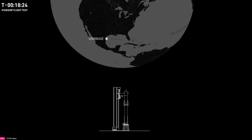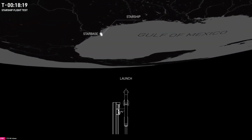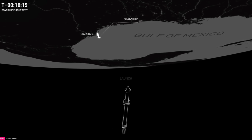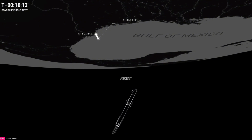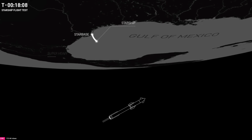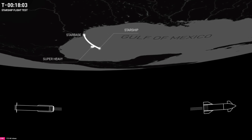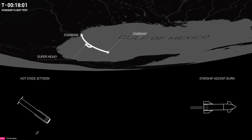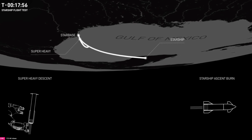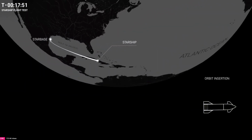In about 18 minutes from now, Super Heavy will ignite its 33 Raptor engines and lift off from Starbase. A little more than 2.5 minutes into flight, the Super Heavy booster will separate from the ship in a hot stage separation. After that separation, the booster will perform a flip maneuver followed by a boost back burn. And about 2 seconds after that burn ends, we'll jettison the booster's hot stage. As it heads back towards the ground, the booster will have a landing burn, but then will either return to the tower or splash down in the Gulf of Mexico.